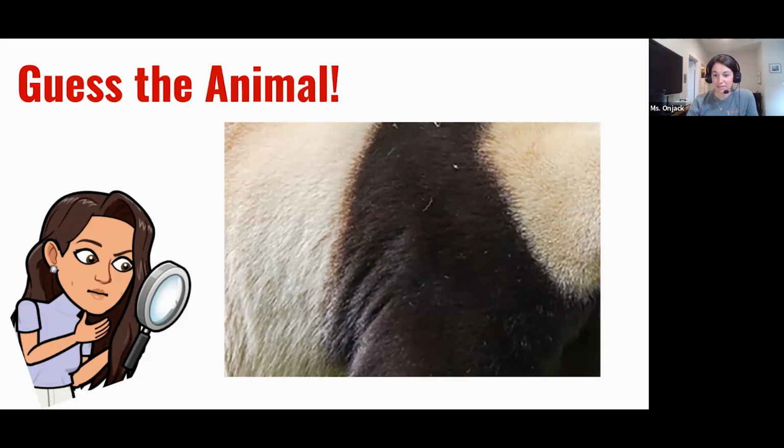Ooh, somebody thinks a hog maybe. Ooh, somebody else said a zebra, maybe like a closer up picture of the zebra fur. All right, let's see what it is. It's a panda.